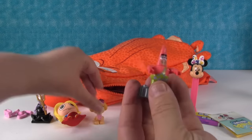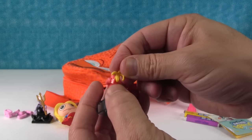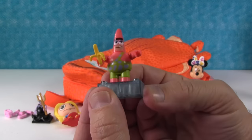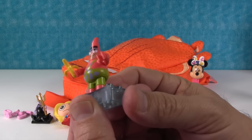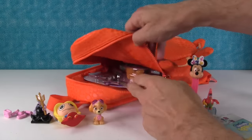It's pretty cool. Okay, so here's Patrick, and here's his banana. Let's see, put his banana in his hand. I like his outfit. Hiya, SpongeBob. Caveman. I'm Neanderthal Patrick, but I still love bananas. Yummy. Put him there next to Minnie. Okay, my turn. Yep.